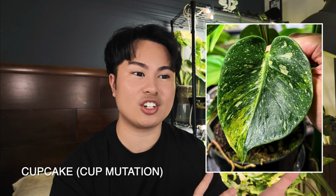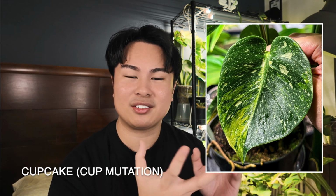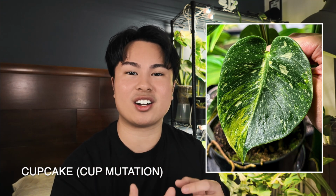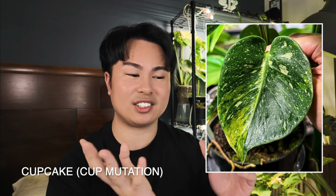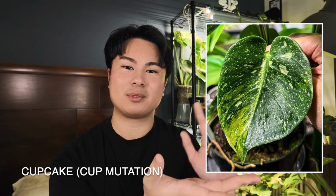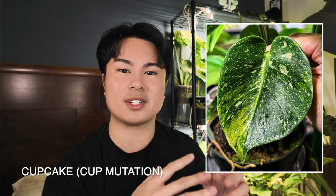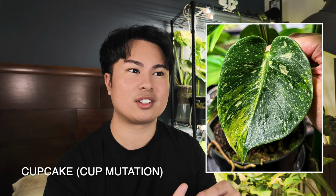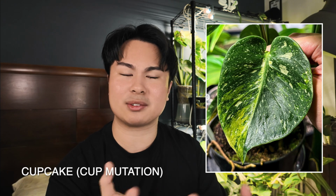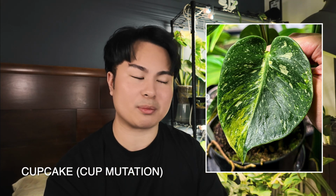or the cup mutation of the Thai Constellation. It's really cute. I love the bowl shape to it, and I think that it looks best with leaves that are not fenestrated because you get more of that very obvious cup. When they get bigger, sometimes the fenestrated parts can curl in different ways, and so that cup shape is not the most obvious. So I really like that one when the leaves are juvenile because it becomes very easy to see the cup shape. I think it matches the descriptor much better.